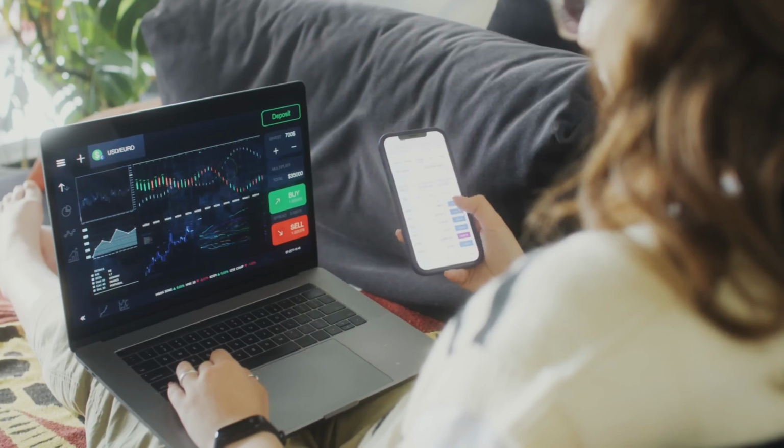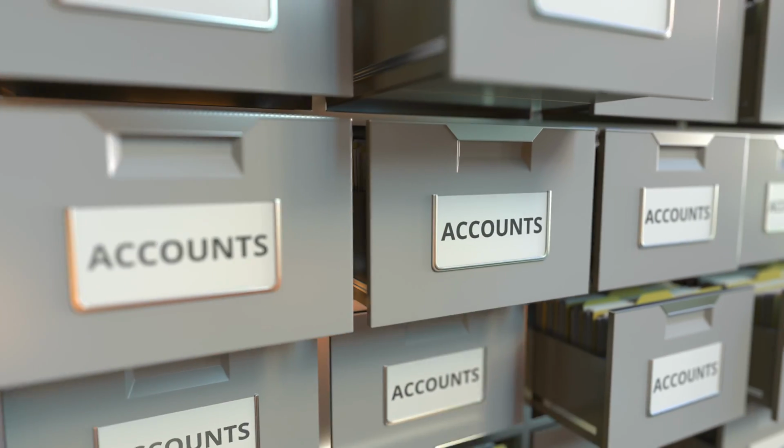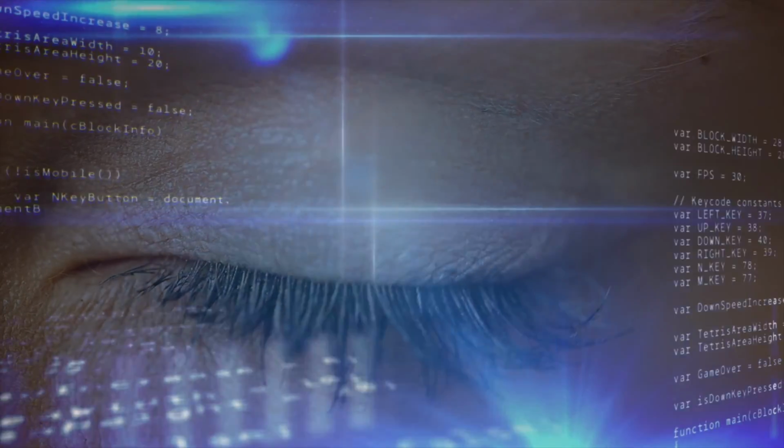The next step of the process is to monitor your business credit reports to see those accounts actually reporting. You're going to need 5 accounts across your 3 reporting agencies in order to move on to the next step of business credit building. So you want to get access to credit monitoring at creditsuite.com/monitoring. It'll take about 30 days for those accounts to appear on your credit reports, so keep an eye on them. And when you see those trade lines actually get reported, you'll see that you have a credit profile and you'll see that you have a credit score.